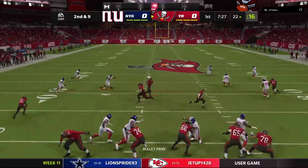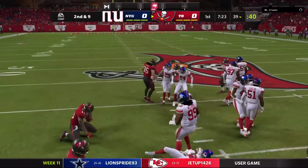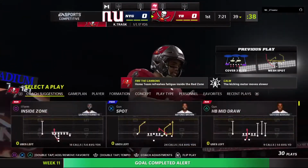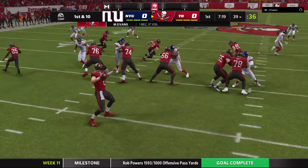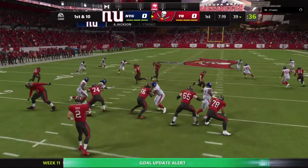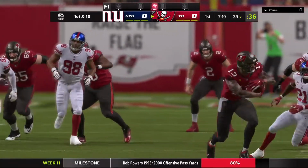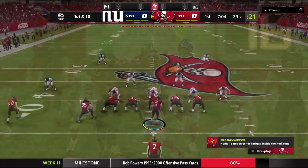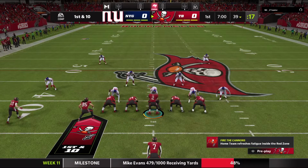Here's Trask. It's caught by Mike Evans. And he gets this one just shy of the 40, down at the 39. And that's a more than acceptable read right there because it's zone coverage, so timing is everything. This time he waits for his man to come open, puts it right on him, and they pick up a first down. So from the 39 now, they'll come up on a 1st and 10.